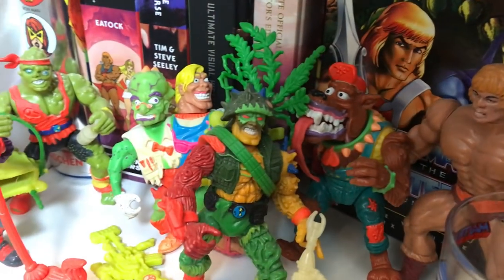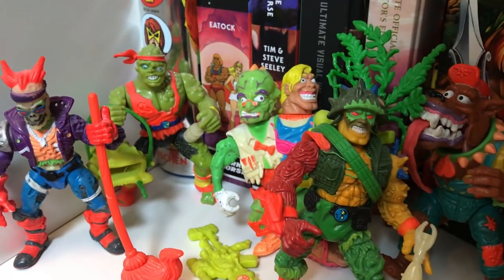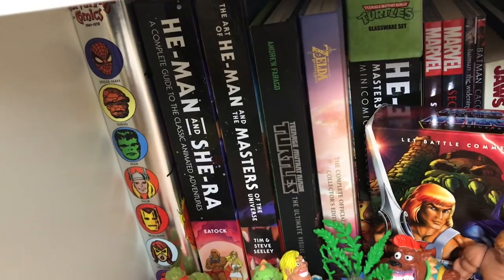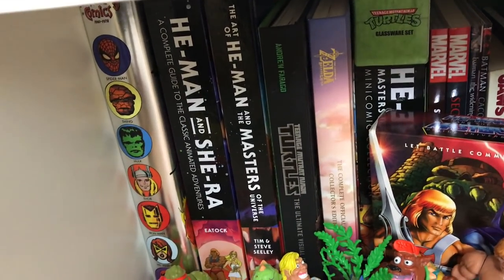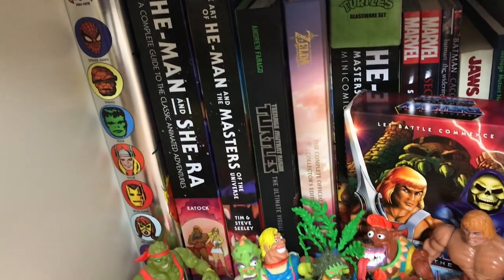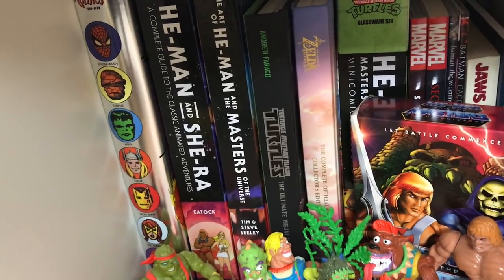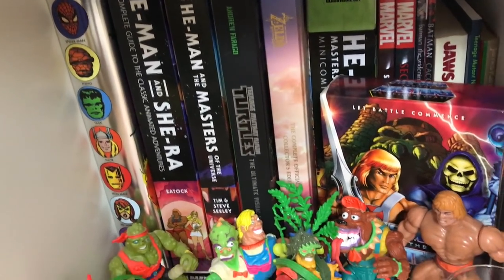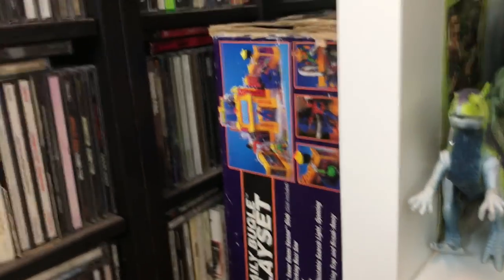Then we got some of my loose Toxic Crusaders next to some of the bigger toy books, which are actually pretty cool. You know, the visual Turtles history and the He-Man stuff. I really want to get Ghostbusters and a Transformers version of these as well. Over here we got the Spider-Man Daily Bugle playset. And then we head into my CD collection.